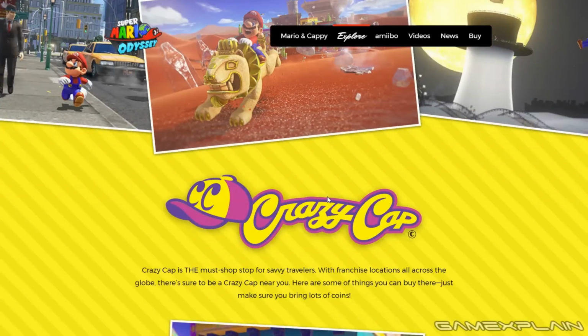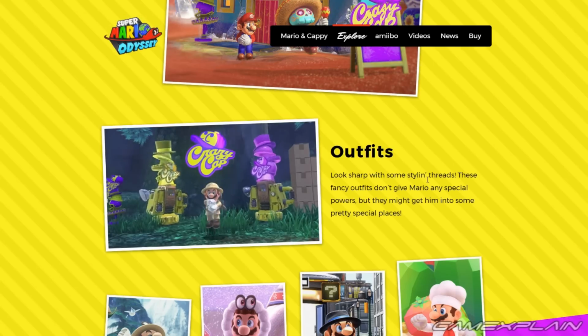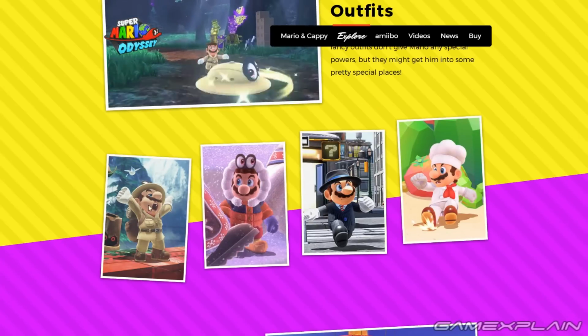Anyways, if we scroll on down, we get a better look at some other details of the game we already knew about. The Crazy Cap Store, how it gives access to different outfits in the game. I love how all these look.